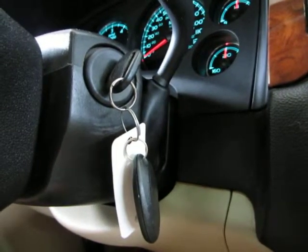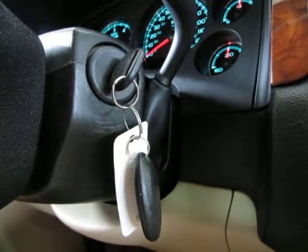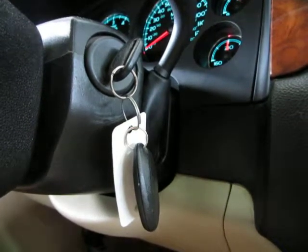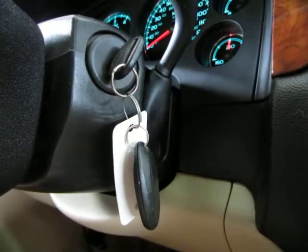Identify yourself. Once they know it's you, they can send an immediate signal to the car to get it open, which will save you a bunch of time and money having to wait for a locksmith or having to pay a locksmith. If you have any kind of emergency, press the red button.